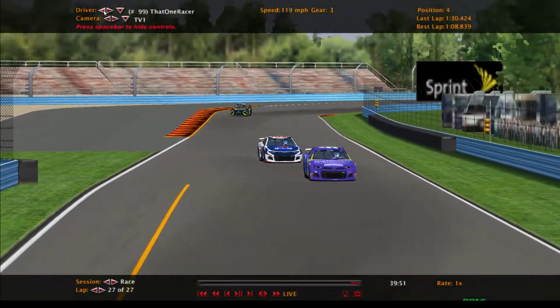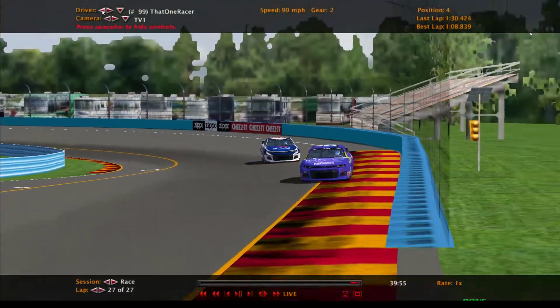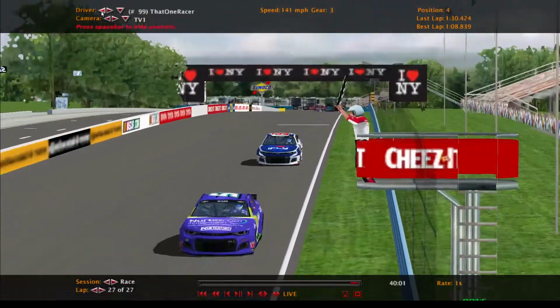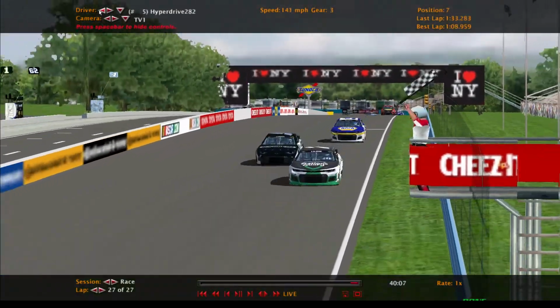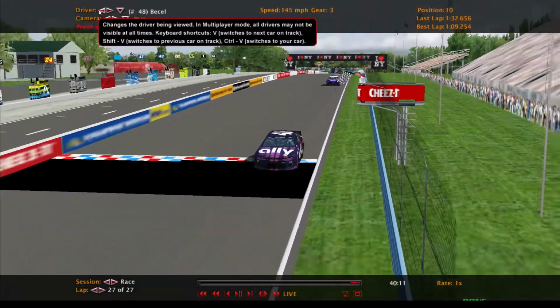I mean, pretty spread out here. Once again, more frustration from the 51 camp, but they can hold their heads high knowing that they beat the 99. Duke, who was pretty much MIA the whole race, comes in for a top 5. And Vassell rounding out the top 10 here at the Glen today.